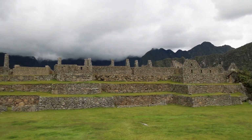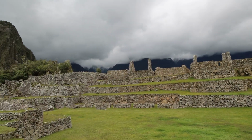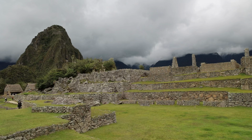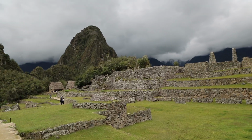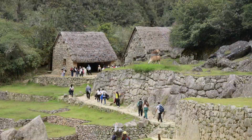So these houses were the Inca college. They were classrooms, escuelas, universidades. It's where they taught the clergy and the engineers and those that read the astronomical clocks.